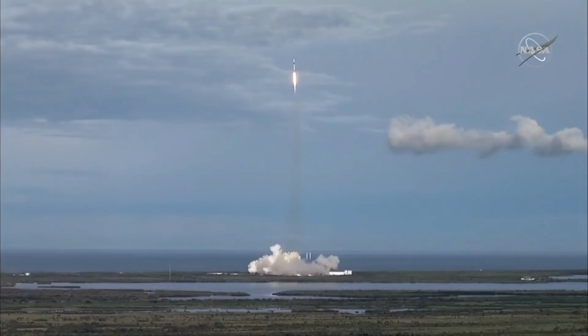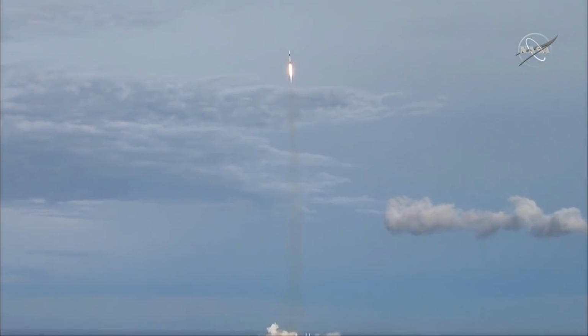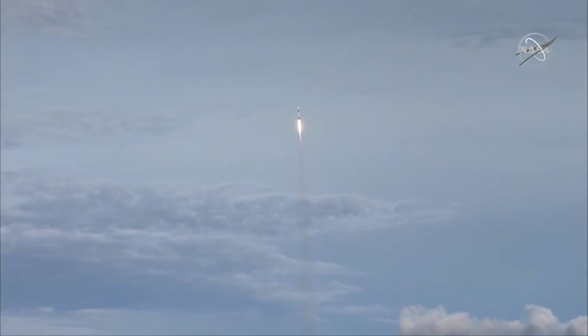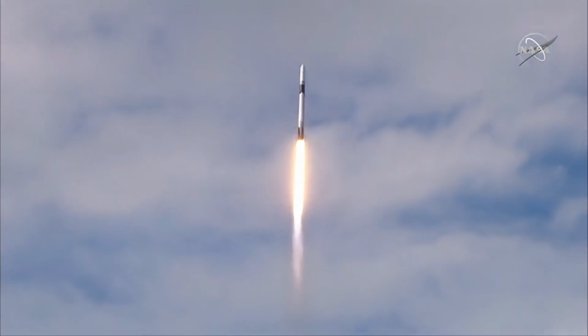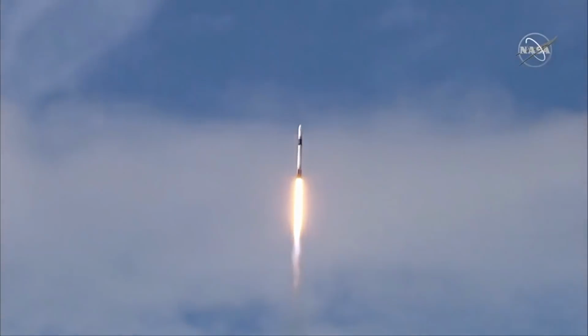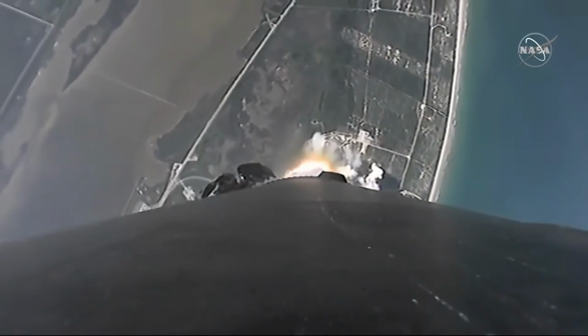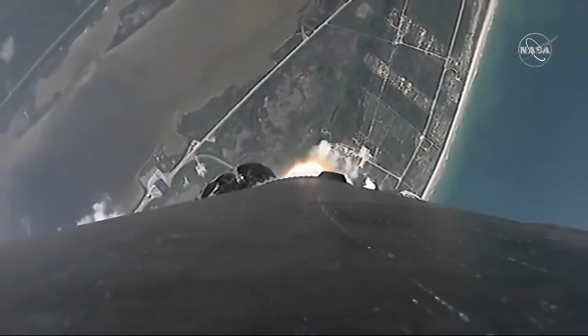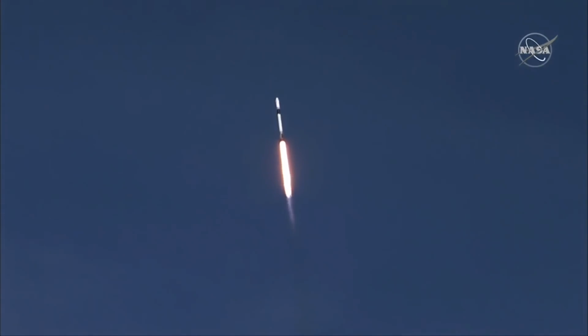Flight operations. Stage one propulsion is nominal. Vehicle is pitching downrange. Looking beautiful so far. Great shot from the rocket. Power and telemetry nominal.